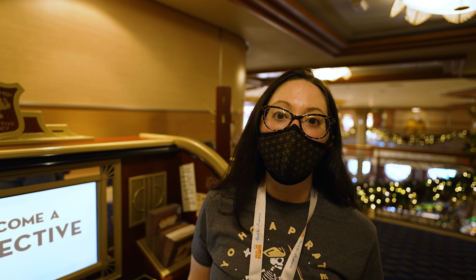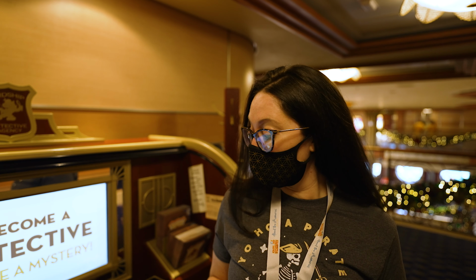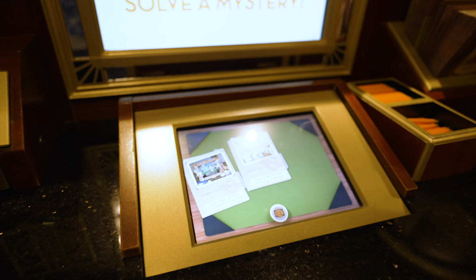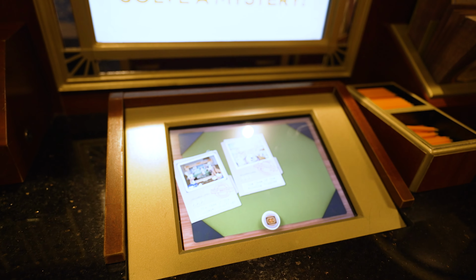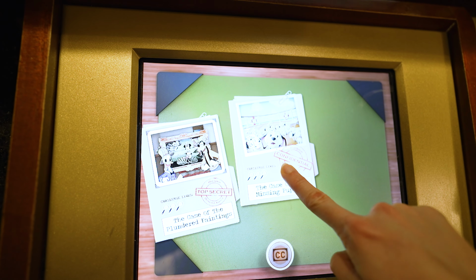One of the activities you can do here on board is this Midship Detective Agency. No idea what it is, but we're about to touch to begin, so we'll see what it does. Welcome to the Midship Detective Agency. Which case would you like to solve? Please choose one now. Let's do the missing puppies.